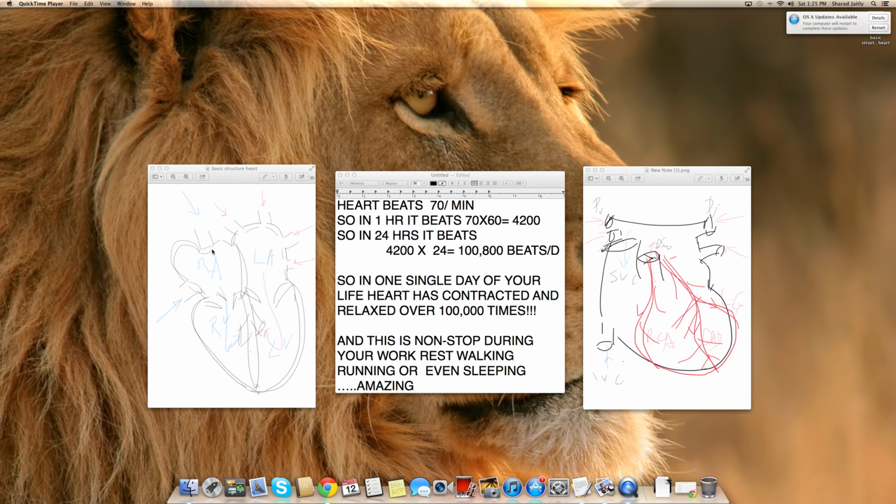Now we know the heart is a circulating pump, obviously. It has 4 chambers. From the interior, it looks like this. It has 4 rooms, 2 rooms on the top, 2 rooms at the bottom. These are chambers, the atria and the ventricles. This is the exterior of the heart. It's like looking at the house from the outside, and looking at the heart from the inside of the heart in this section.